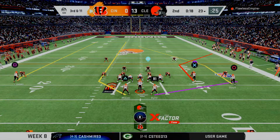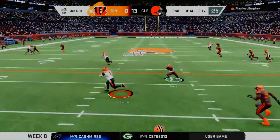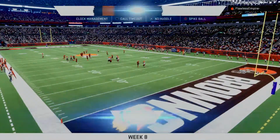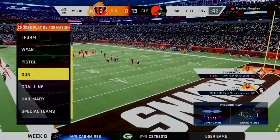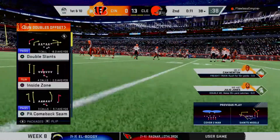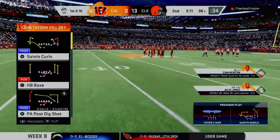Mike, 55. From the gun, here's Newton, and an alley to run. Newton able to use those legs and get past the marker to pick up the first. Now the Bengals going to use the first of their timeouts as they stop it with 11 seconds remaining in this first half.